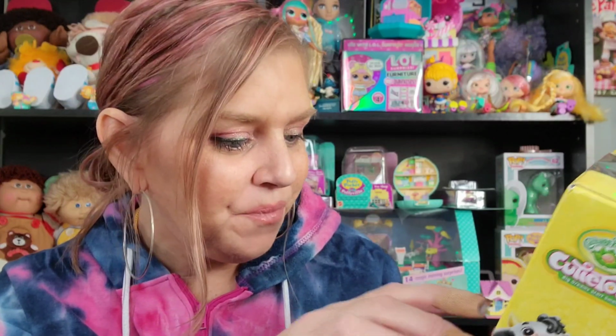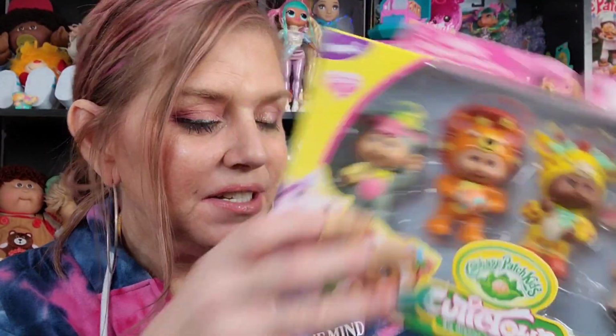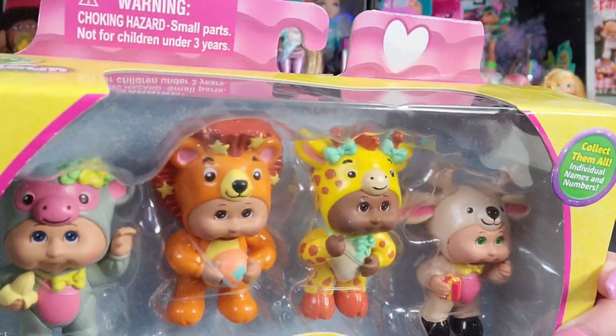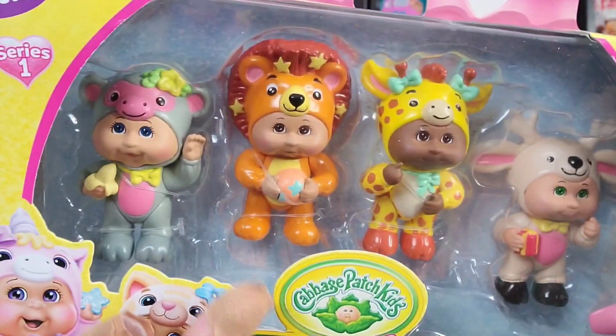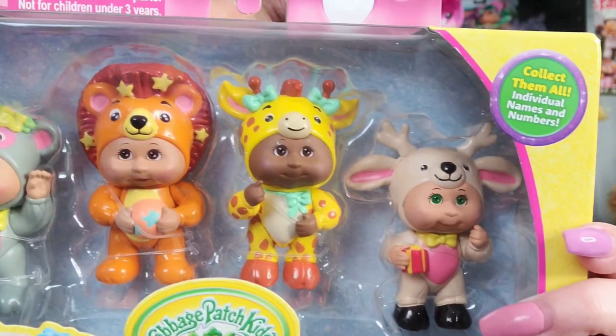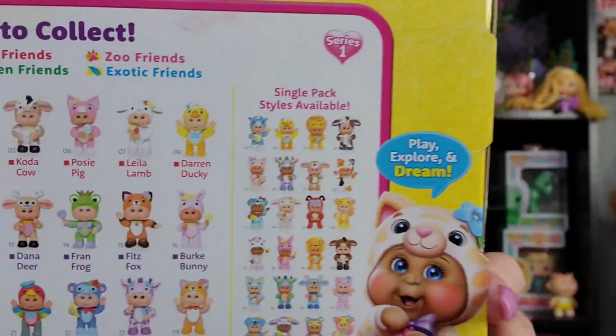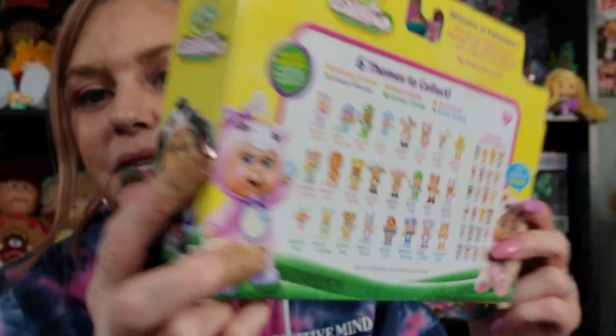So it looks like a monkey, a lion, a giraffe, and then I guess a deer. Let's see what their names are. They are from the Zoo Friends collection. So it looks like Mallory Monkey, Leon the lion, Daisy giraffe, and Devin deer. So they are number 9, 10, 11, and 12 in the series. And this is series 1. Look at all of the different ones that you can collect. This is really awesome. I'm so happy that they came out with this.